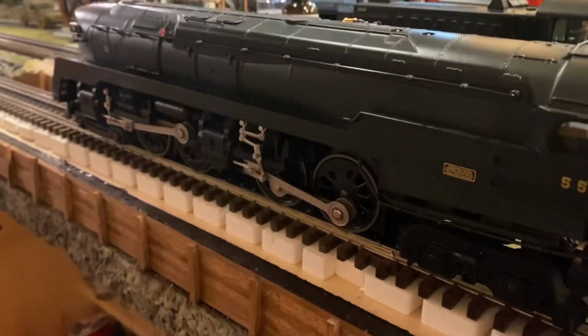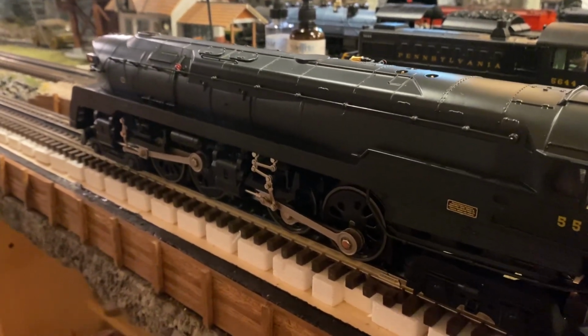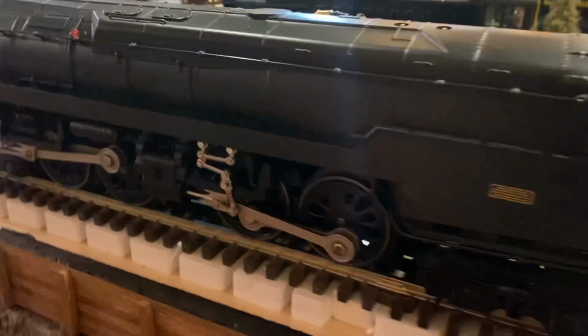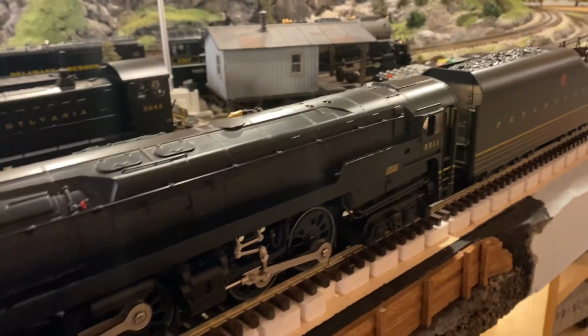So, is super glue strong enough to bind metal? Well, this is the locomotive, and it's loud. Let's blow its whistle.